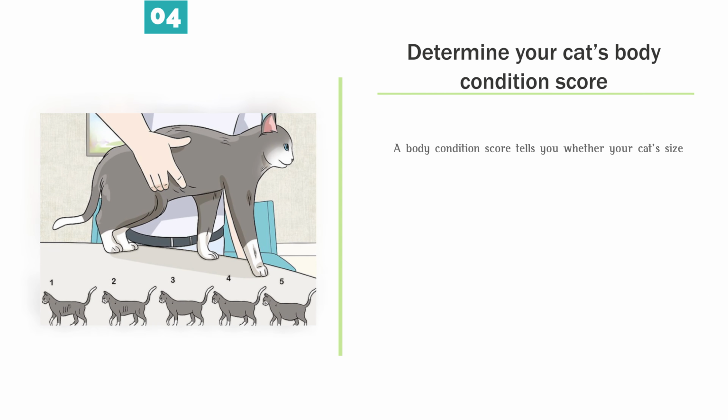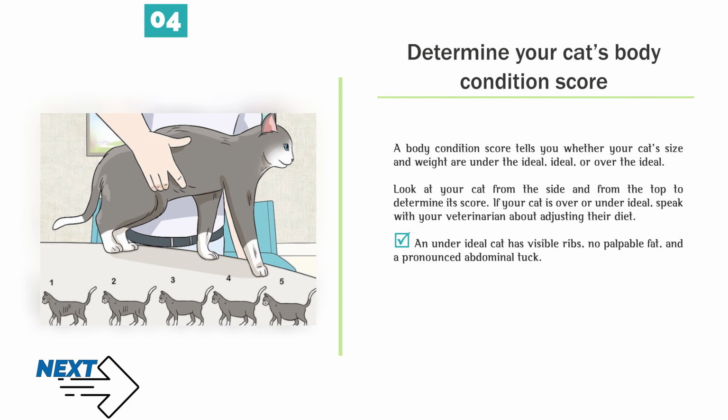Number 4. Determine your cat's body condition score. A body condition score tells you whether your cat's size and weight are under the ideal, or over the ideal. Look at your cat from the side and from the top to determine its score. If your cat is over or under ideal, speak with your veterinarian about adjusting their diet.